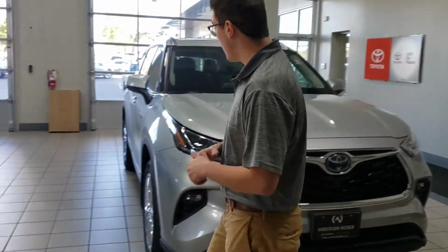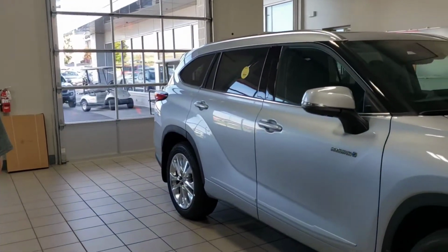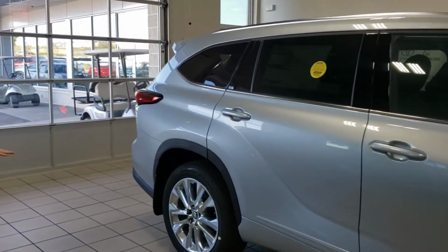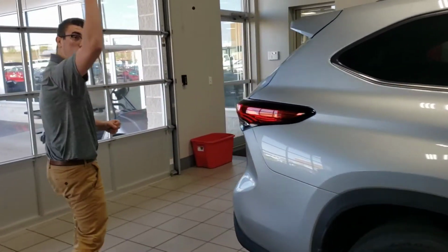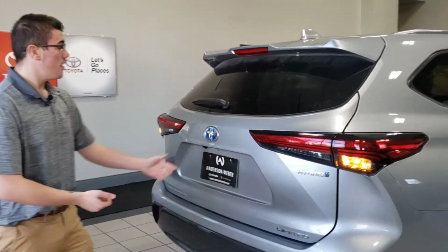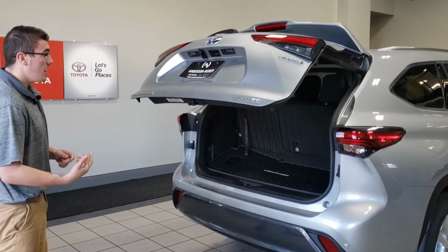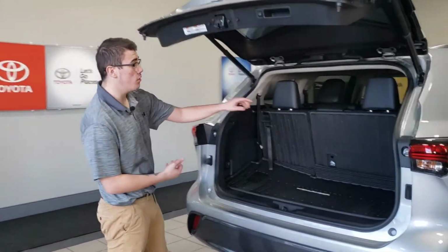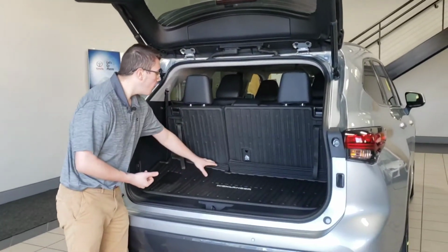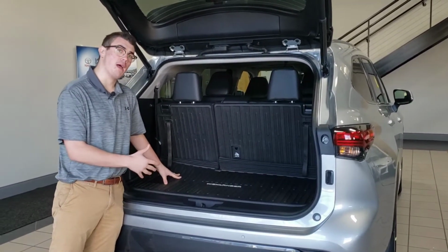Now looking more on the back, you will be able to see that this has the power lift gate, which I love using just because then I'm not manually putting it up and down because I'm extremely short myself. So you can just press this button and this will lift itself up. And even when you have the third row of seats up, you do still have plenty of room to get groceries or put just about anything you want back here.